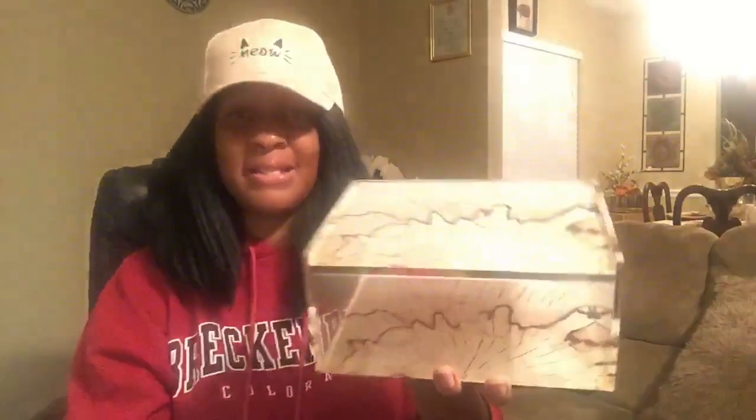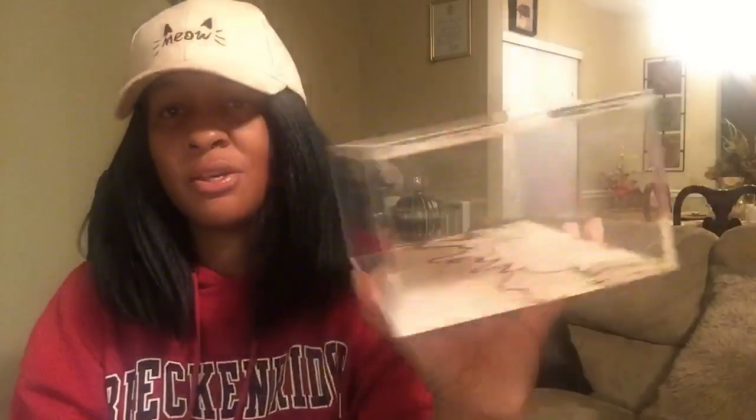I picked it up because worst case scenario, I could just store my makeup or jewelry in it or something. I don't know, but if you guys have any ideas what I can do with this cute little acrylic box, then please share them with me in the comment section below. Help your girl out, because my little brain is burnt when it comes to this box right now. I just can't think of anything super different or special to do with it.